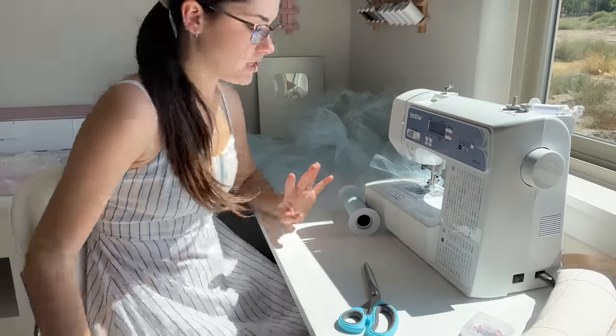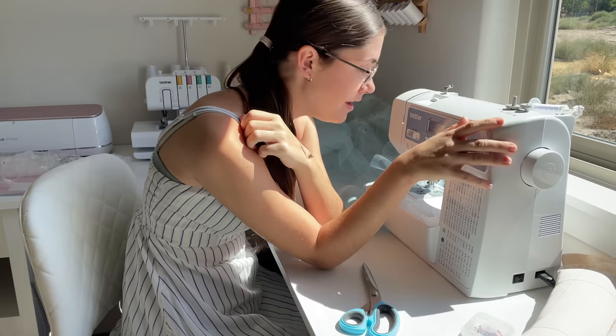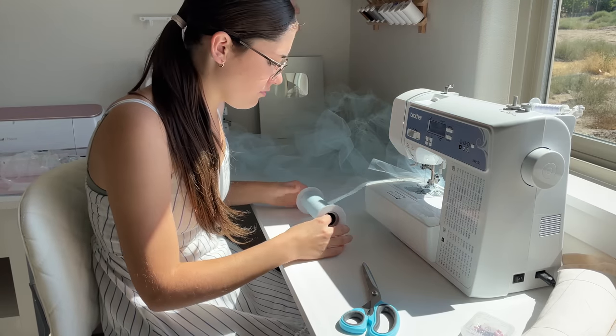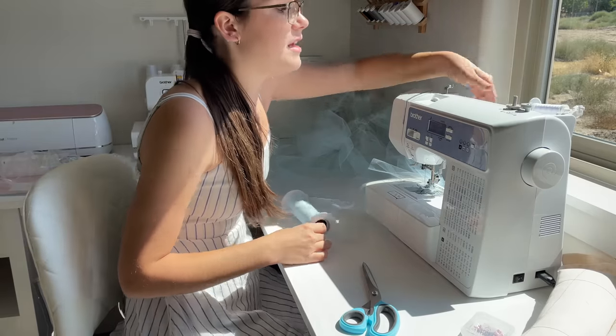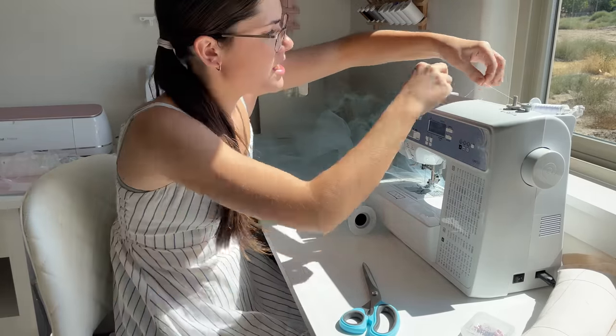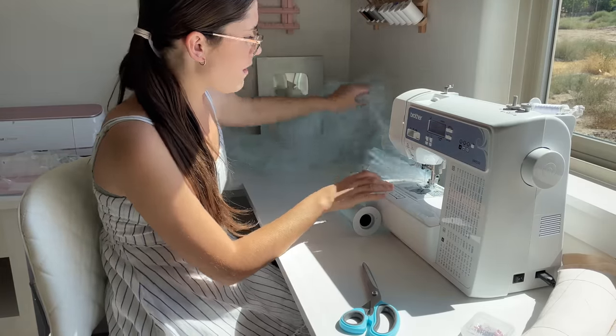I finished the second one. Now I am making some ruffles out of the tulle to put on the hem of the two skirts I just made. And I'm using the same method I did when I was making my Cinderella live action dress for that petticoat. To make ruffles, I have this on the roll right here, and I am just holding this top thread up here pretty tight so that it creates this tension so that when it sews, it ruffles up without me having to do it by hand.